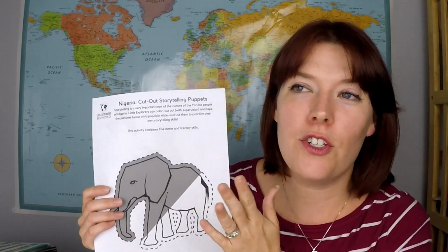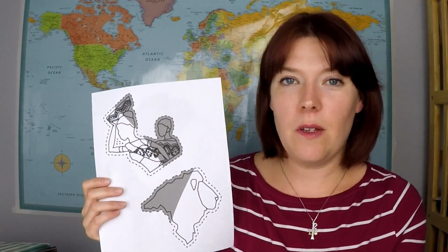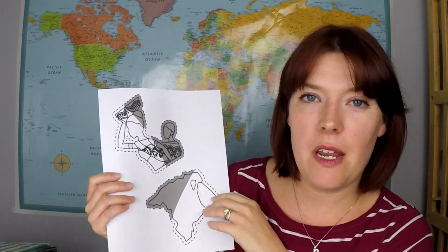You can tape them onto some popsicle sticks, and then they can use these as little puppets to tell stories of their own, or maybe stories that they're getting from a book.